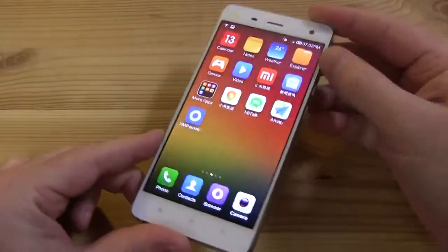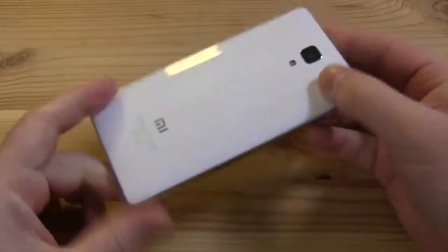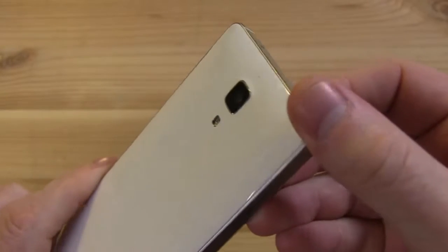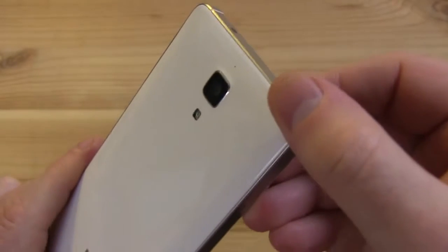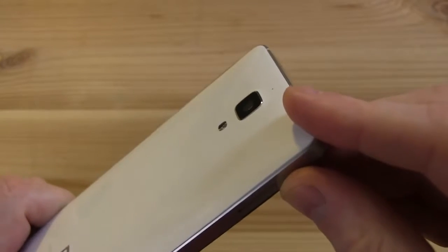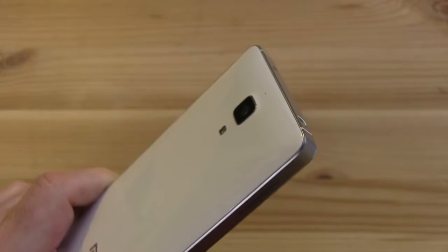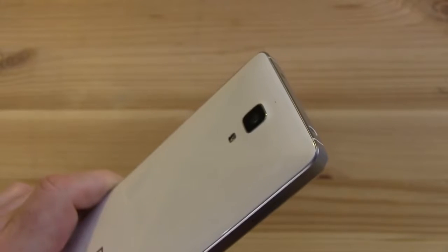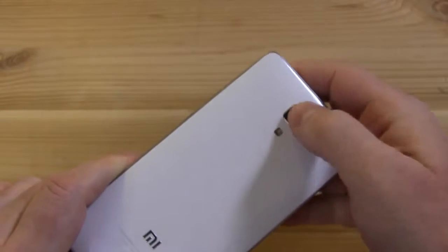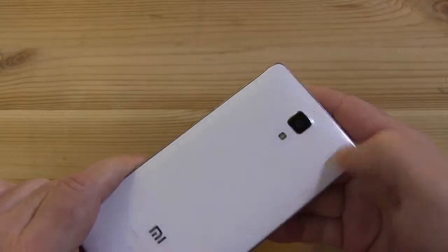Let's look now to the camera. Although we'll get to the 8 megapixel camera in a moment, let's just spend a moment to look at what we got here on the back. This is actually using a Sony IMX214, which is a new sensor from Sony. We've only seen it once before, and that was on the OnePlus One. So we know what the OnePlus One's capable of. It's actually capable of some fantastic photos. This is combined with 6 lenses in here and a single LED flash.